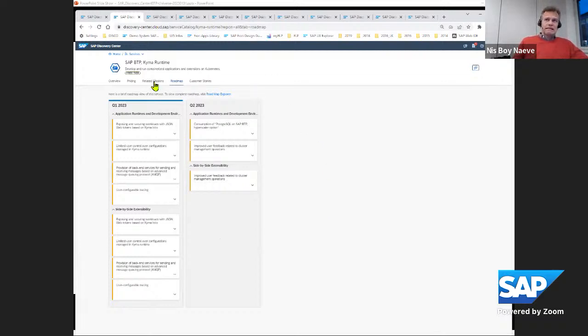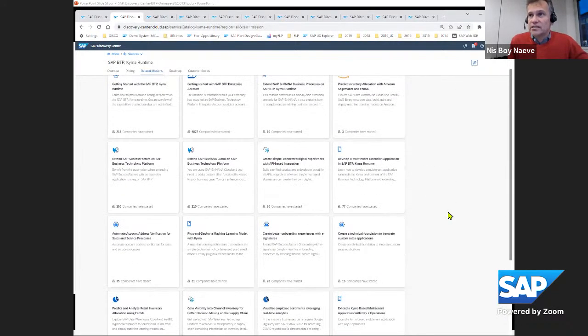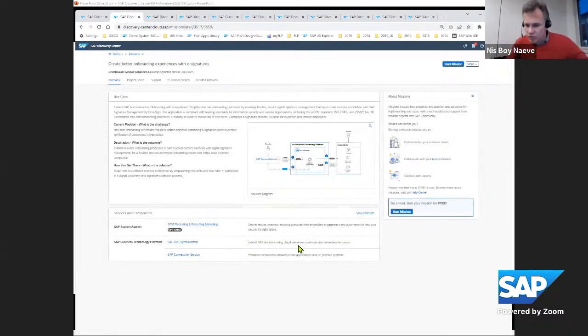And now the last element, which I find extremely helpful, and also see many customers who actually start with the Discovery Center, yes, but what can I really build with that? Which then closes the loop to the mission, because of course we have the relation from services to our use cases and missions. And here we find all the missions or the use cases, however you want to call it, which are leveraging the Kyma runtime. So here are a couple of nice ones. Let me pick one to give you another roundup of the Discovery Center and its missions.